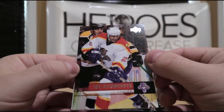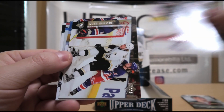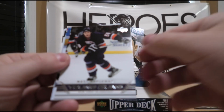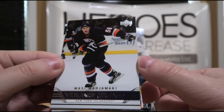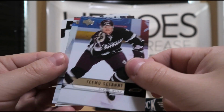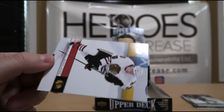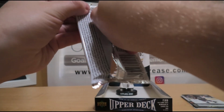Alright, next up we have Joe Nieuwendyk, Thomas Vanek, Ryan Malone, Young Guns rookie of Masi Marjamaki. Oy oy oy. Some really rough ones in this one, my goodness. Teemu Selanne, Raffi Torres, Stephen Weiss, and Radim Vrbata. And the final pack.